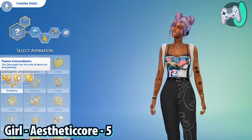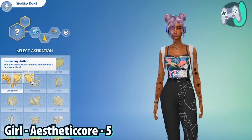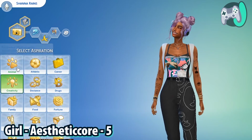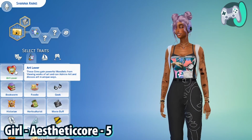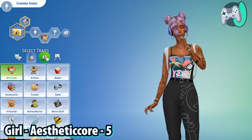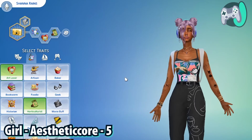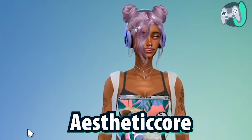For her life aspiration, I wanted something in the art, so I just made her a photographer. She'd probably go around taking black and white photos and pondering life. It is very aesthetics, like with her Polaroid, you know? I made her creative. And then an art lover, definitely. And the third one, since aesthetic core is very focused around botany, I gave her the horticulturist trait as well. And there is Shanna Rains, our aesthetic core sim.